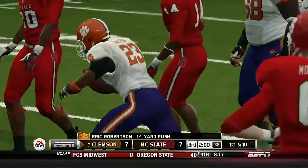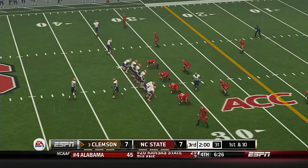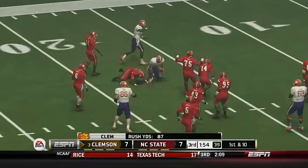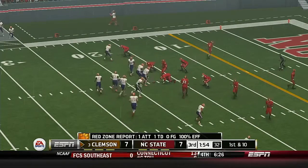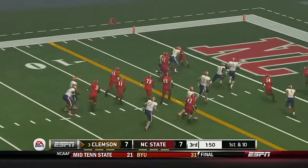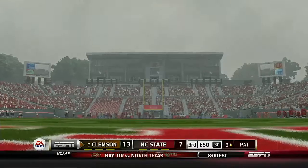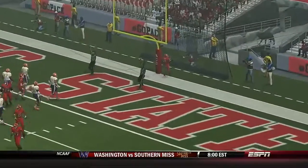And he hits him hard at the 33. That's a gain of 14 yards on the play. That makes it first and 10. Gets out to around the 18. First down. Okay, tight left, tight left. Four down, 43 in the mic. Check. The 10. Touchdown, Clemson. Splits the uprights with the extra point.